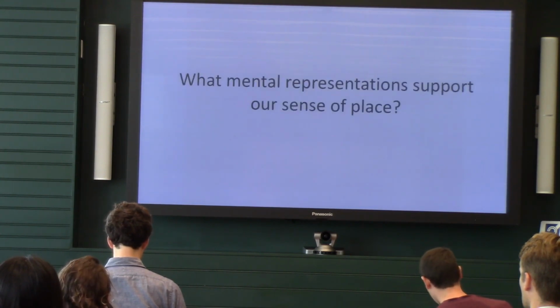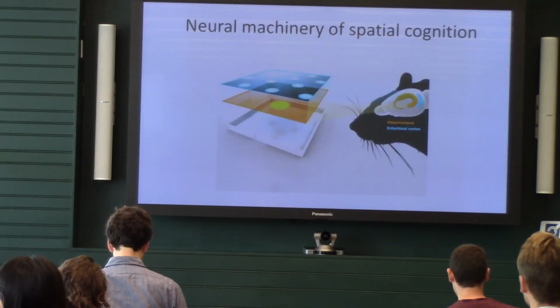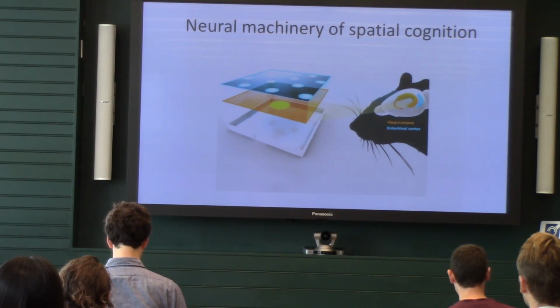So a lot of the talks at mine so far this year seem to be focusing on the broad question of what kinds of mental representations support our sense of place. And we've been hearing a lot about the neural machinery of spatial cognition, place cells and grid cells and head direction cells, and their contributions to building a cognitive map of our environment. And in this context, we've been focusing mostly on the memory structures of the brain, such as the hippocampus and entorhinal cortex.